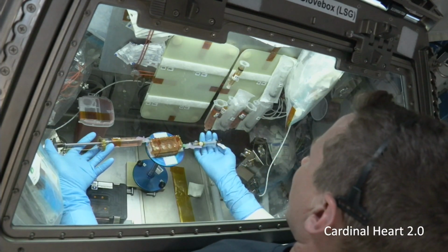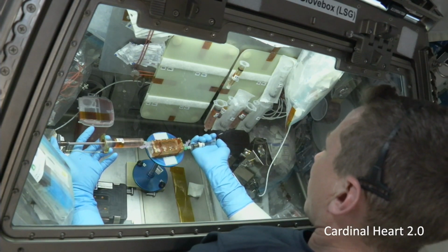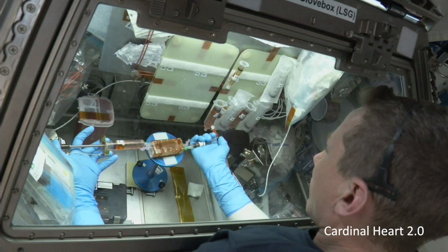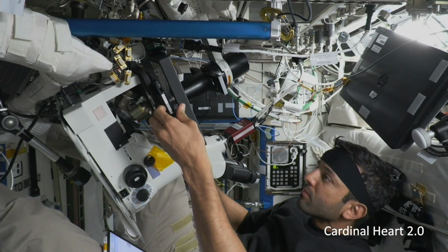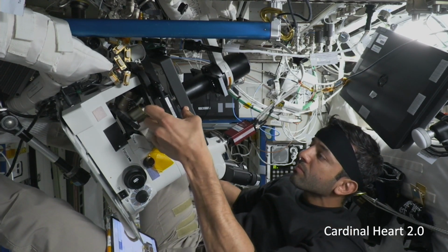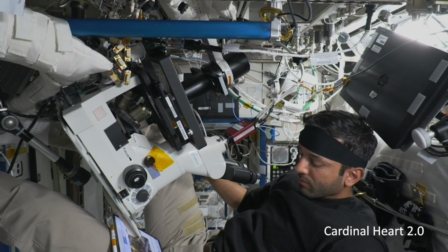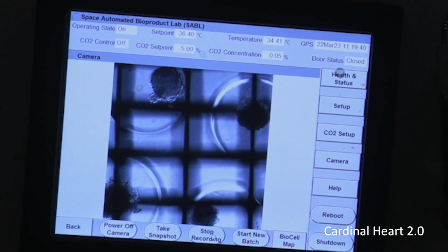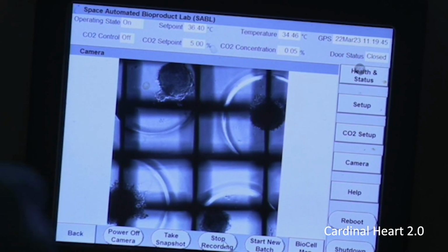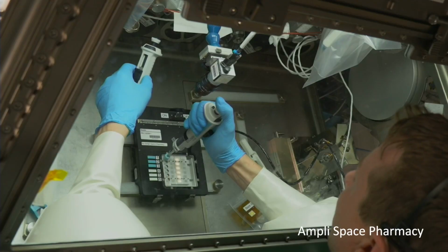Cardinal Heart was a super cool experiment studying new treatments for heart disease. And we were working with these heart muscle organoids, which age and degenerate faster in weightlessness than on Earth. So we're studying new treatments. And Sultan actually saw these beating through the microscope. If you look in, that was a special day, realizing we had beating heart cells in low Earth orbit.